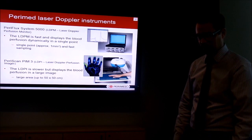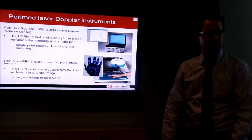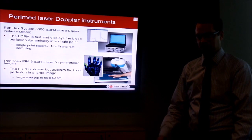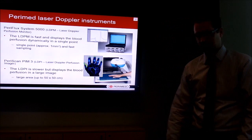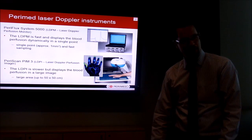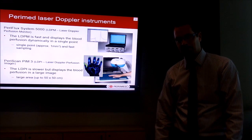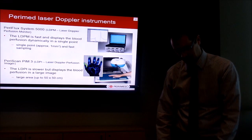When it comes to laser Doppler technology, it is a little bit slower and a little bit trickier, and you don't get quite the time response you do get from a monitoring system like the one we have here. So getting those immediate reactions to certain issues or potential flap problems, the monitoring system is great for that.